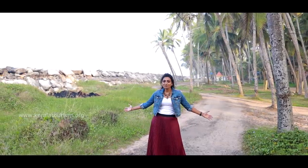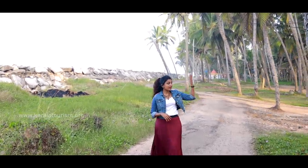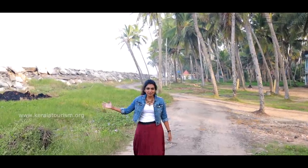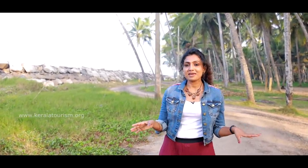So I'm at the beautiful village of Panathura Kadava, and here you can see there's a lot of coconut trees. On my left, it's the Karamana River, and on my right, it's the Arabian Sea. There's a temple behind me and there's a mosque in front of me. So this village is all about a mix of traditions and amalgamation of all religions, caste and culture. And this is where they make the coir.